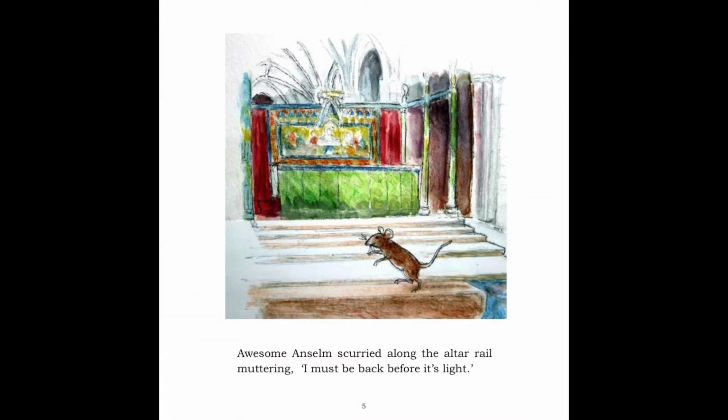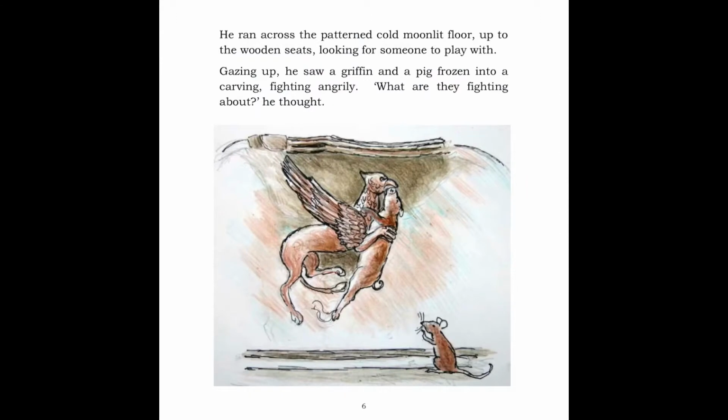Awesome Anselm scurried along the altar rail, muttering, "I must be back before it's light." He ran across the patterned, cold, moonlit floor, up to the wooden seats, looking for someone to play with. Gazing up, he saw a griffin and a pig, frozen into a carving, fighting angrily. "What are they fighting about?" he thought.